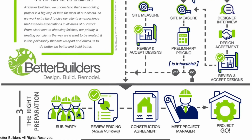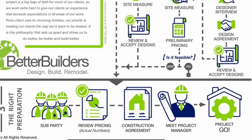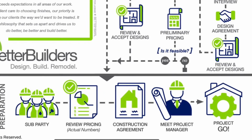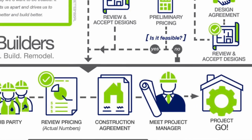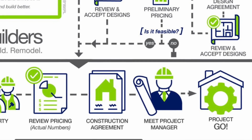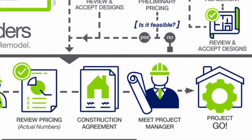So this video has been about phase 3 in our Get Your Project Started Right: the right preparation. So we performed the sub-party. Now it's time to review and present the proposal to our homeowner. Once reviewed, presented, and accepted, we enter into a construction agreement where the project is handed off from project development to the production department. This is when the real project begins.